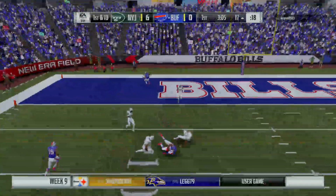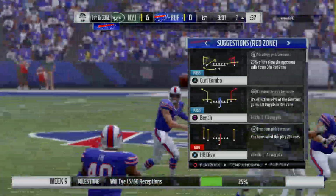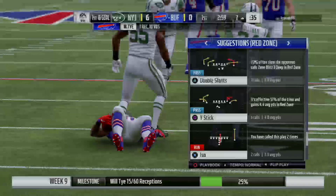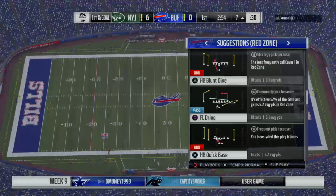Allen hits his target, the tight end, Will Tye. And brought down, but not before they get it inside the 10 to the 7. They get 10 more there, and I believe that'll be enough for another 1st down. It will.